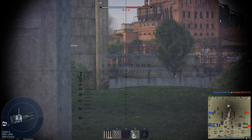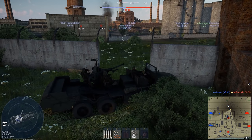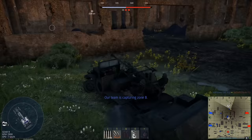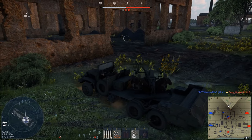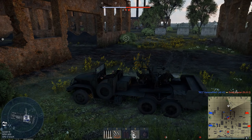Okay, one might be here. I think he got him though. Yeah, okay, Panzer IV. Friendly. Decapturing. Okay, enemy again back here. We see him, right? Oh gosh, yeah, you know what it is too.